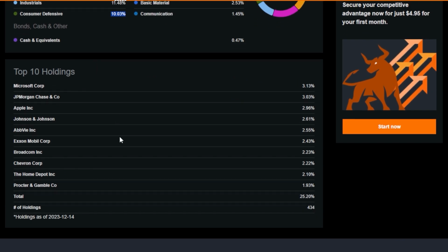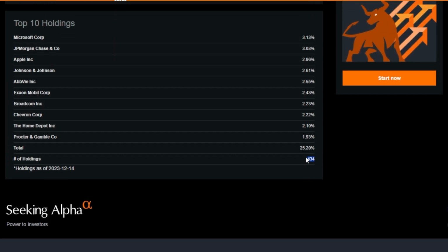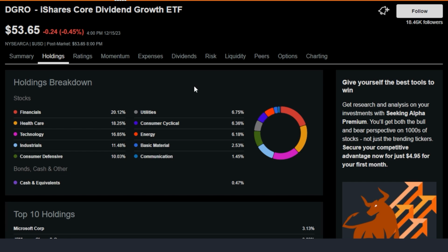Now for the top 10 holdings for DGRO, I like these holdings a lot. I will say maybe even the most out of all 3 so far. We have Microsoft at the top, JP Morgan, Apple. I mean, just those 3 alone are super solid. Then we have Johnson & Johnson, AbbVie, ExxonMobil, Broadcom, Chevron, the Home Depot, and Procter & Gamble. Now, DGRO is also very diversified with 434 different holdings. So just like that of VYM, there are a lot of different names within the basket, which some investors of course love, but maybe some investors would rather have it be a little bit more concise.